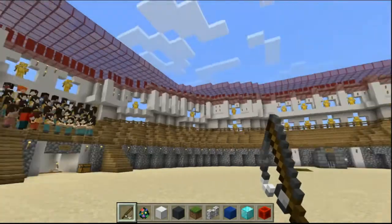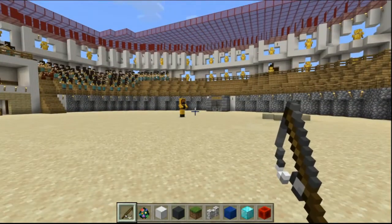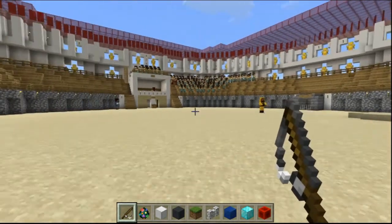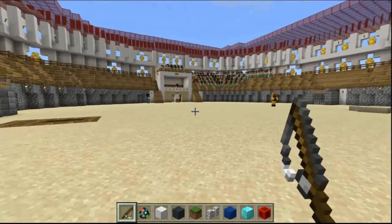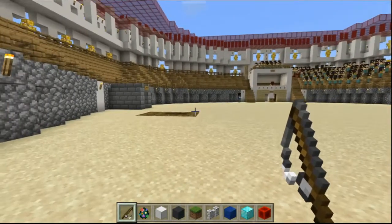Besides gladiator duels, the Colosseum was also used to put on shows. They would actually flood the arena and bring boats in to put on mock sea duels and things of that sort.